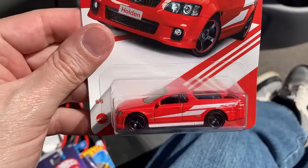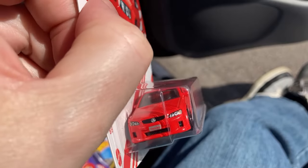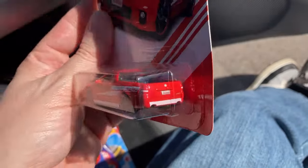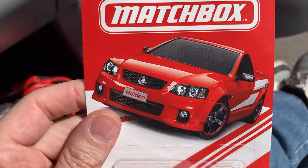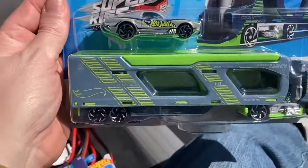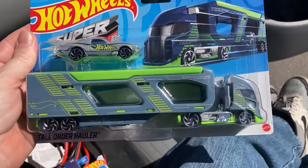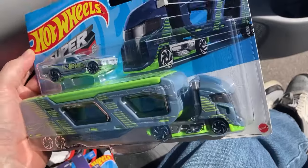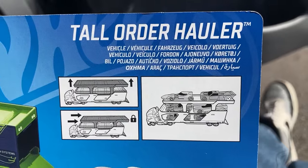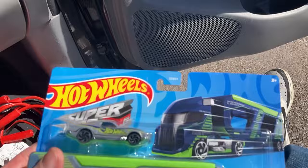Next up, Holden Ute. It's also a Target Red Edition. I didn't know Matchbox did Red Editions, but okay, I'll take it. Very cool. And the hauler. You might be thinking, why would you get that? Well, it's a good display piece. Maybe I'll change the colors on it, change the wheels. But the coolest thing is, it's a pop-up tall order hauler. You can get 3 rows of 2 cars on this, so it's a really nice display piece.